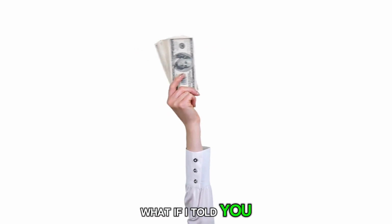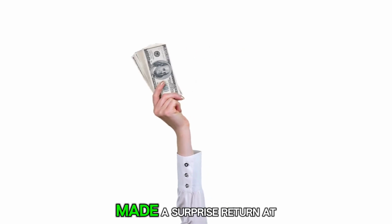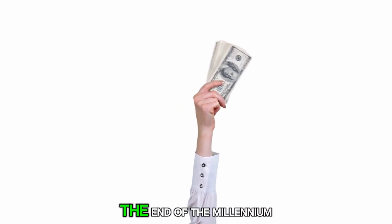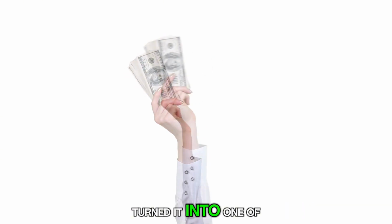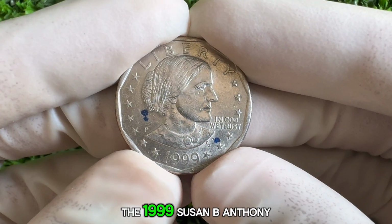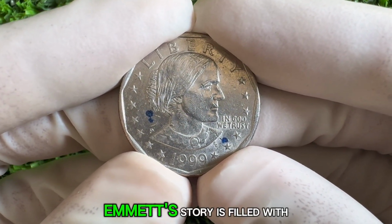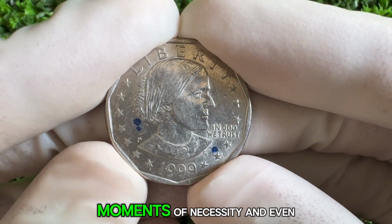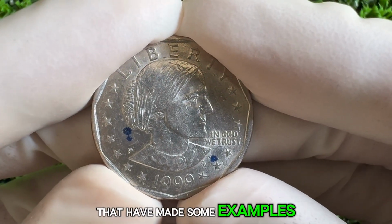What if I told you that one of the most overlooked coins of the late 20th century made a surprise return at the end of the millennium, and that this unexpected comeback turned it into one of the most collectible modern dollar coins? Today, the 1999 Susan B. Anthony dollar was never supposed to happen.